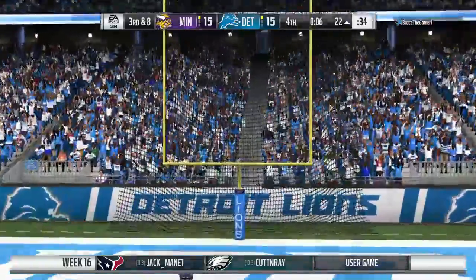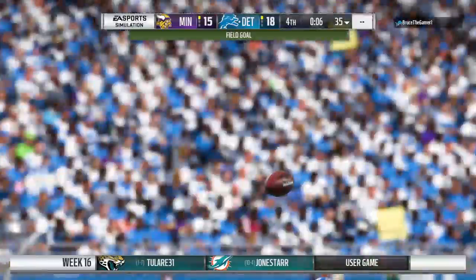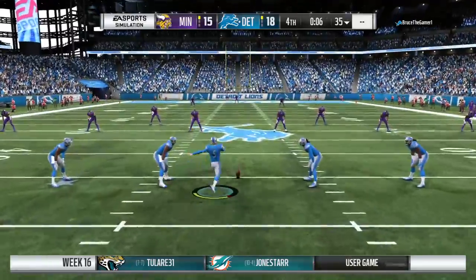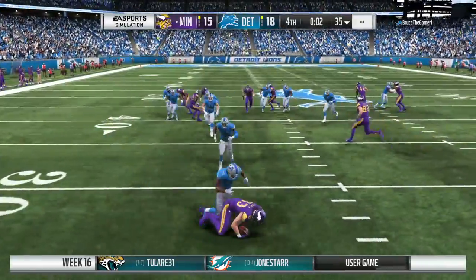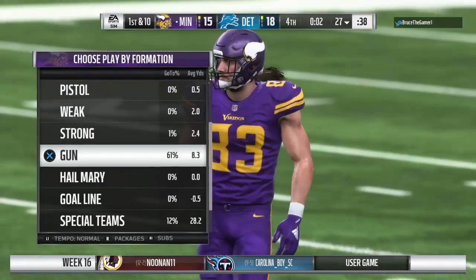And the 11-year veteran bangs it through. And it's celebration time on that sideline as they have taken the lead in the final seconds. He hasn't missed a kick all year. Why would he start now? That's a great question, isn't it? Well, maybe because that was the most nerve-wracking kick he had to attempt all year, but he knocked it through just like it was an easy chip shot.